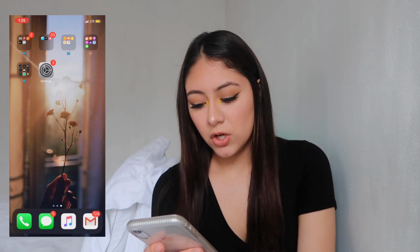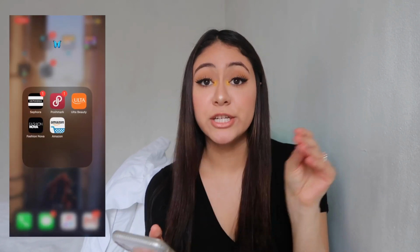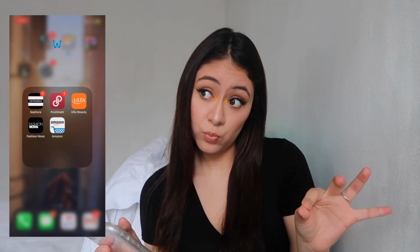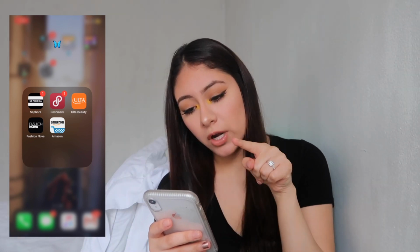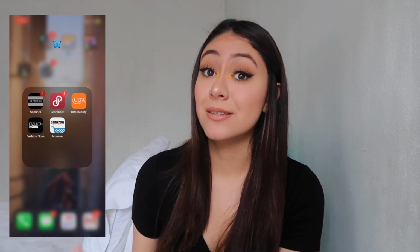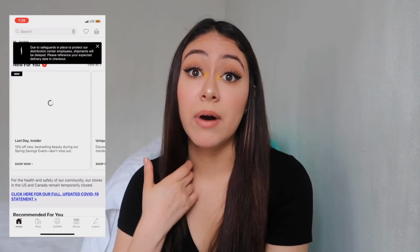So now moving along to the next page, I have here my shopping box. I do a lot of shopping, which isn't good, but I do. So first thing that I have is Sephora. I try my best not to shop at Sephora only because it's so expensive and you gotta save your coins. But I just like to look at what's new. I get like ideas as I want to buy in the future.